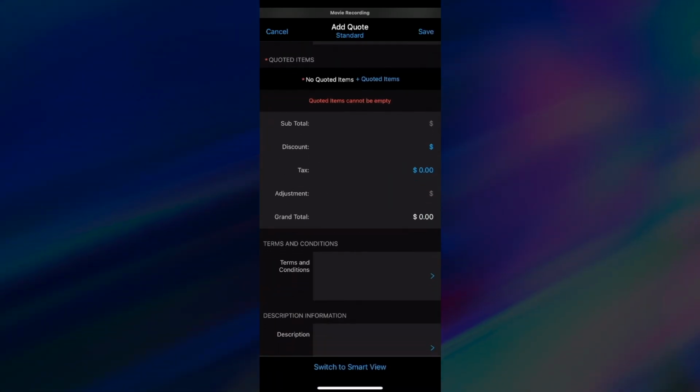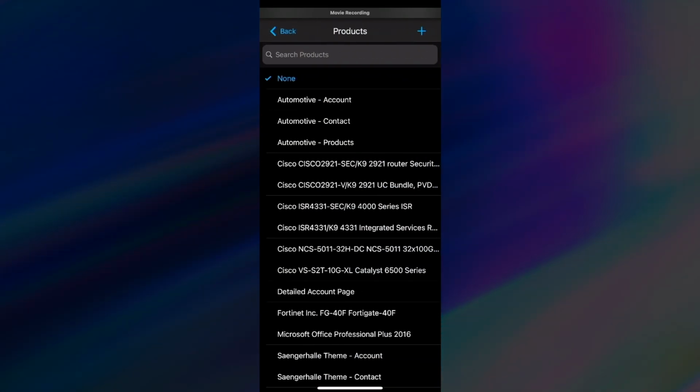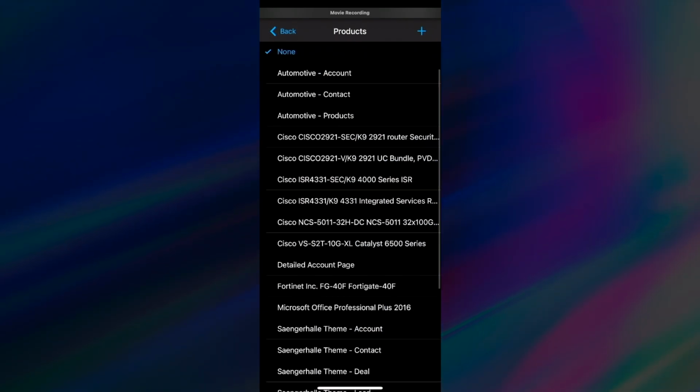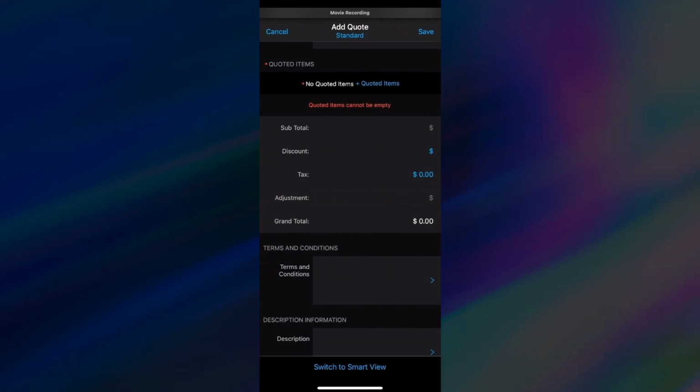And then let's go down to the quoted items. Let's see what we can find. How about a router? Okay, our customer is going to want to quote on a router. Perfect. So I'm going to go ahead and save those items. I'm going to go ahead and save this quote.